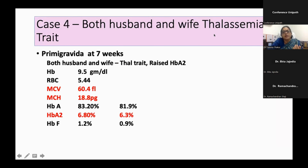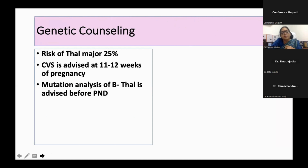Here, both the couple, husband and wife, are thalassemia trait. We see the A2 is more than 3.5%, that is around 6.8%. We also look at the CBC, where there is a slight anemia as well. The RBC count is raised, and there is microcytosis, MCV being 60.4. It should usually be less than 80 in cases of carriers. So both the couple were thalassemia trait.